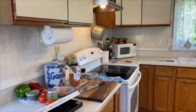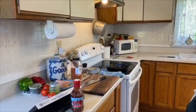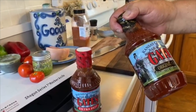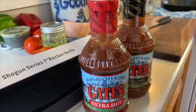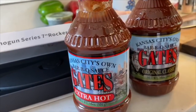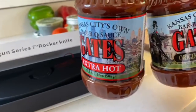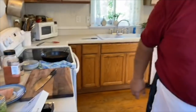And what else we got? Let's see. Kansas City barbecue sauce came. Some of Kansas City's finest. Gates, Kansas City's own, from Bruce Johnston. Bruce Johnston from Kansas City, Missouri sent this. And so we're going to use that in the future. I don't know, maybe I might even do a barbecued swordfish. We'll have to see.